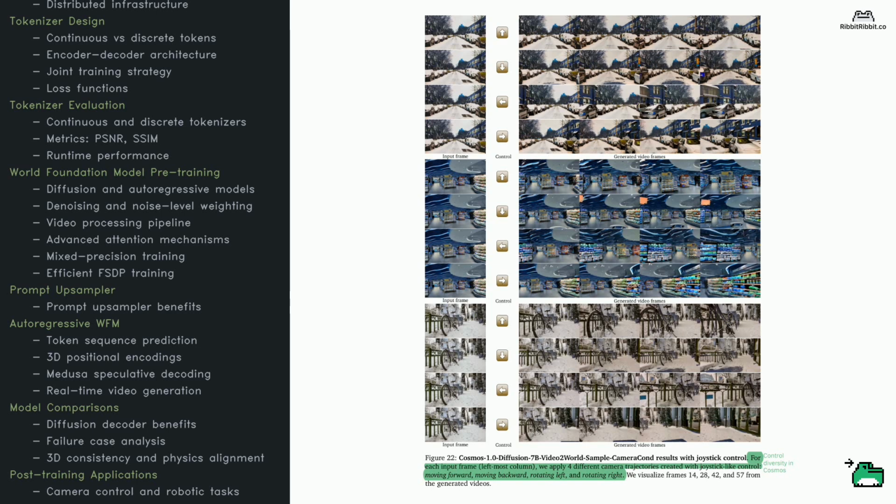They show multiple examples. One is a snowy street view, where the user input guides forward, backward, and rotational movement. Another is an indoor shopping area, with shelves and products shifting realistically as the camera moves. There's also a historical outdoor scene complete with wagons. In all cases, the transitions look smooth, and the scene remains spatially coherent. It demonstrates how well Cosmos adapts to these camera motions.